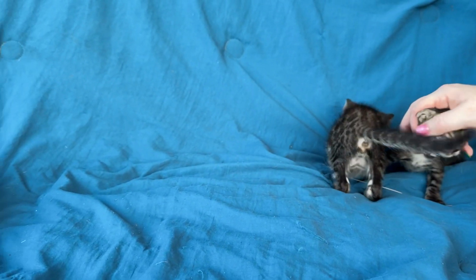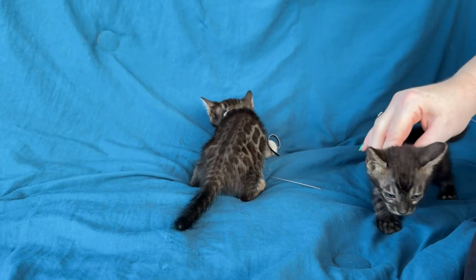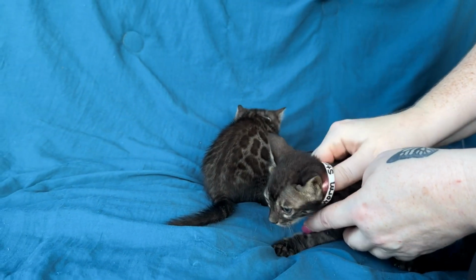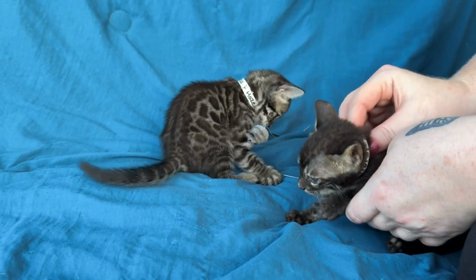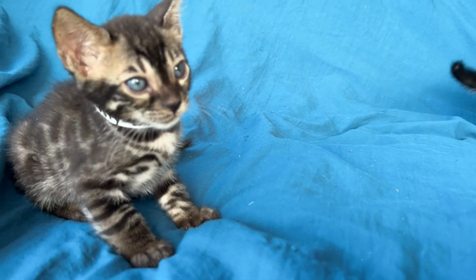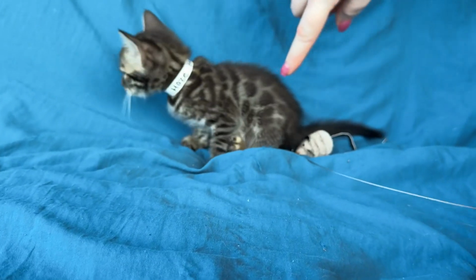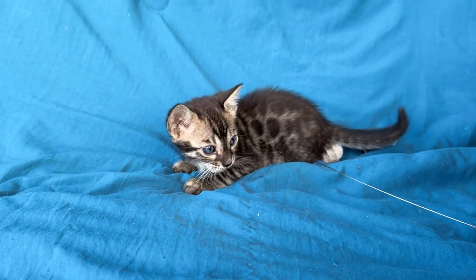So the thing about charcoals is that they all have masks on their face, and to varying degrees, they can have a cape down the back, although the cape tends to disappear with time. It thins out so you can see the pattern underneath. With these guys, you can see they definitely have dark masks on their face, all of them. And the cape has definitely thinned out a lot. You can still see all the rosettes on their backs. All of that at birth was covered by a cape, and it's already receded. You can see all the rosettes.